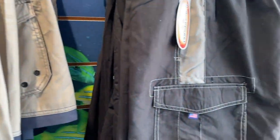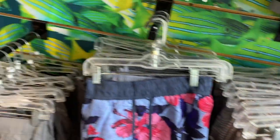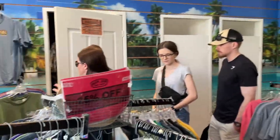Shorts are nice. Shorts are nice. Some trunks. Yeah, they got a nice variety of things here. They're just gonna come at a cost.